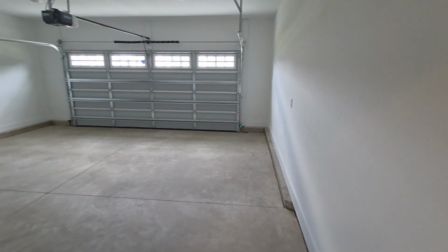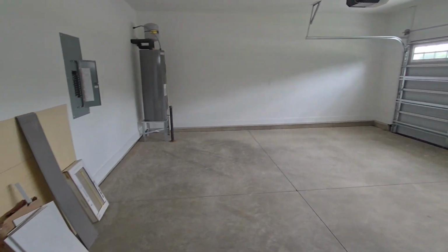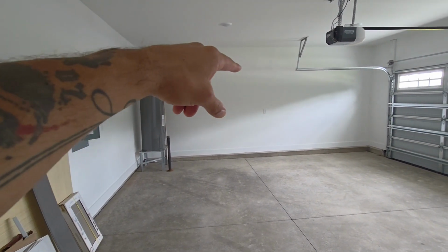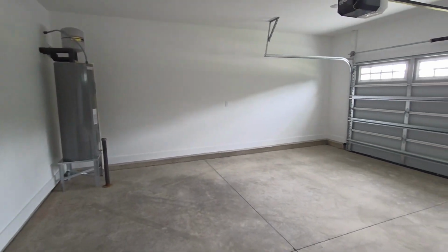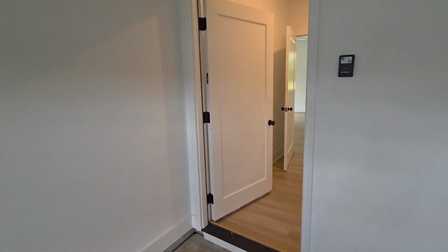So some pretty high ceilings in the garage. Water heater tucked away. The good thing about the higher ceilings up there is from where that pole is up, you can do those shelves that hang where you can put seasonal things, really anything that's gonna kind of get in your way if you do want to park in the garage and use it for some vehicles.